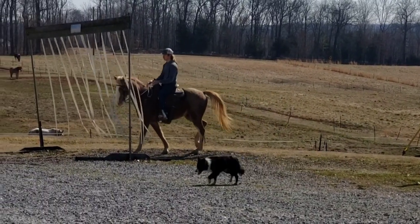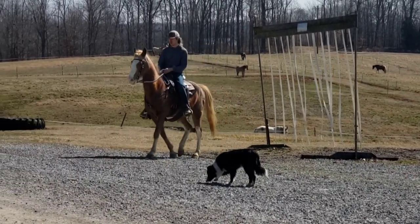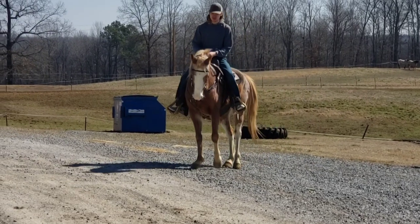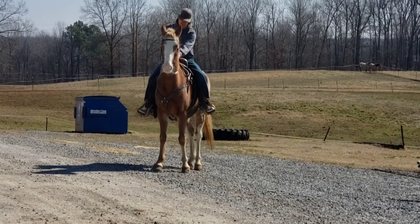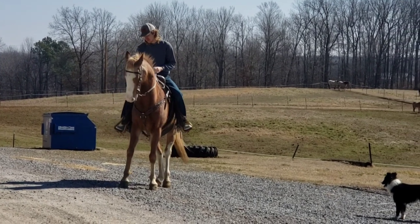Steffi, who's behind me here, absolutely loves this horse. She'll ride off and just leave us, take off and go different directions, and then come back. He just goes anywhere you point him at any time. Back him up there just a little bit. God, I sounded like my mother there.